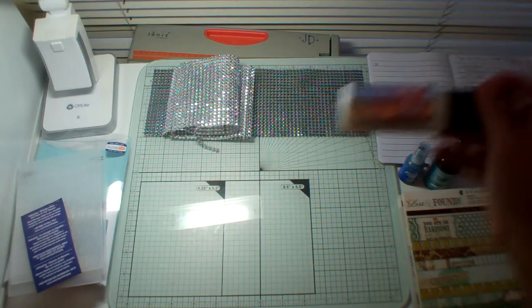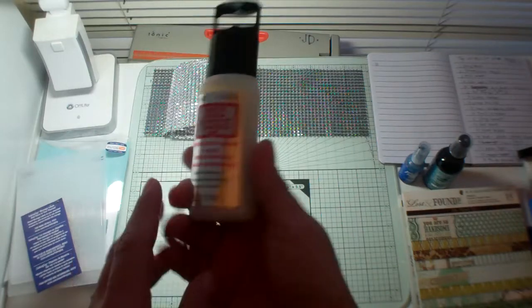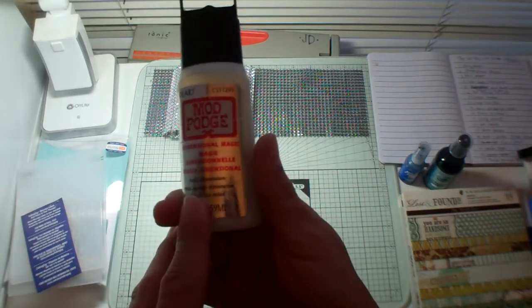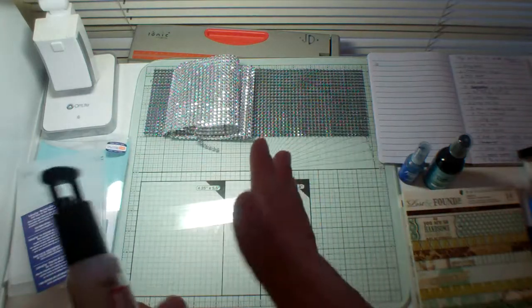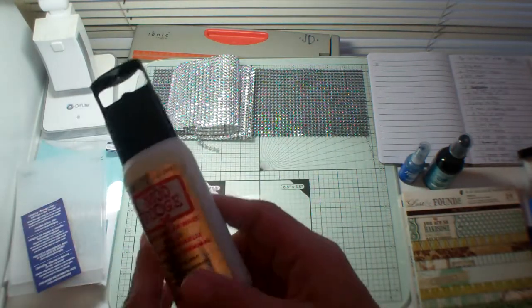And then my next thing that came to my mind was this Dimensional Magic. I have to say, this probably should be my top. It's made by Mod Podge. I absolutely love it. I use it all the time. It's kind of replaced my glossy accents a little bit, but I still use that too.